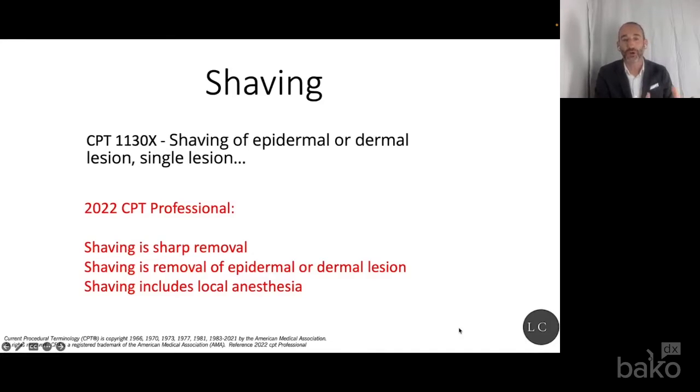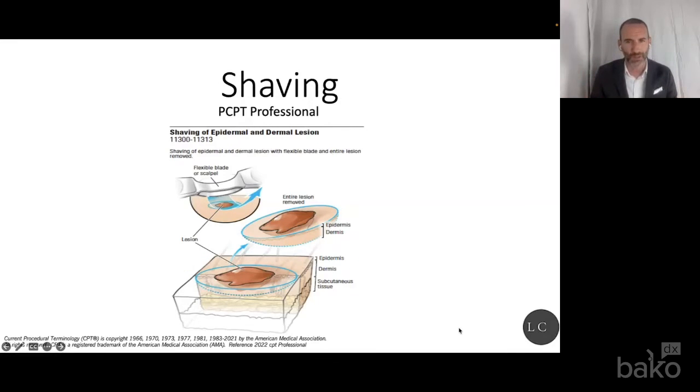And the CPT book makes it clear local anesthesia is expected, and this is a removal. So this is cutting something out and removing it by shaving. Not necessarily a full thickness excision with an ellipse, but by shaving something. So what does that mean? Because now, if I'm listening to this for the first time, I think, well, where does that leave us, right? If you're telling me it's a removal, yet it's not an excision with an ellipse, what does that mean?